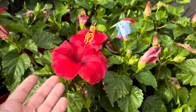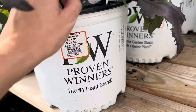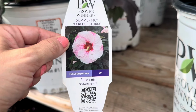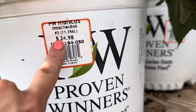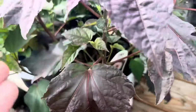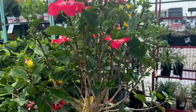Beautiful tropical bloomers. I am seeing more beautiful hibiscus. This one's not in full bloom, but it is by Proven Winners. And this happens to be the Summerific Perfect Storm perennial hibiscus hybrid, full to part sun. 36 inches will be the mature established height. The asking price for the Proven Winners hibiscus, which comes in a number 3 size container or 11.356 liters, is $24.98. And the foliage is a beautiful combination of green and burgundy colors. What about these gorgeous, tall, blooming hibiscus trees?